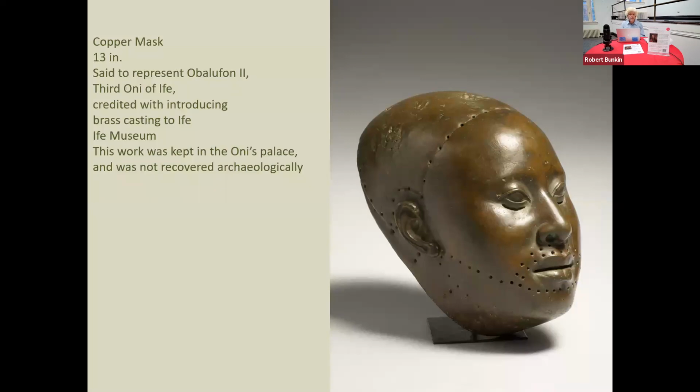So this is the first Ife work that I'm showing. And you actually saw this in the black and white photograph. This was the object that was in the foreground, lying on its side. So this is made out of pure copper, or pretty close to pure copper. It's not an alloy. A lot of the Ife objects were referred to as bronzes, but actually analysis of the metal shows that the alloy was closer to brass. So I'm referring to them as brass. But some of them were made out of almost pure copper.